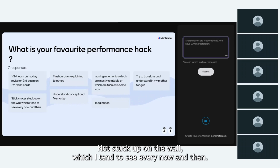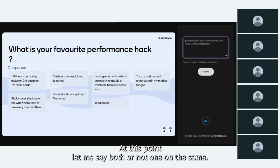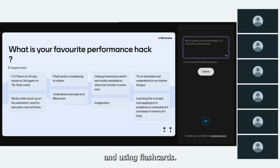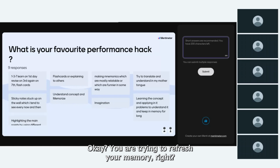Keynotes stuck up on the wall, which I tend to see every now and then. Okay, one is to use flashcards. Another one is to use sticky notes. At this point, let me say both are not one and the same. There is a very, very crucial difference between using sticky notes and using flashcards. What is the difference? In fact, that difference is so crucial. I have a preference towards flashcards. Sticky notes, you are looking at them often, deliberately or accidentally. You are trying to refresh your memory, right?